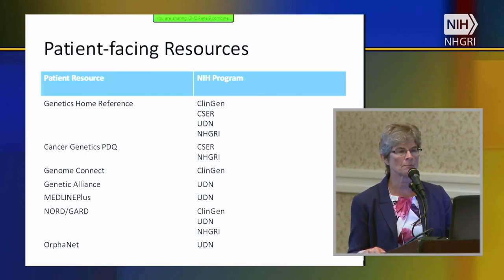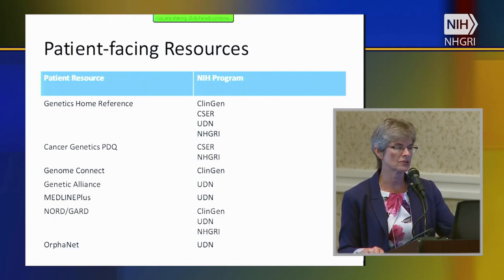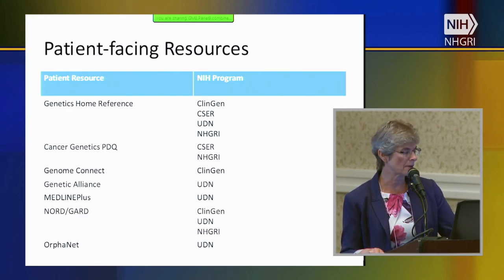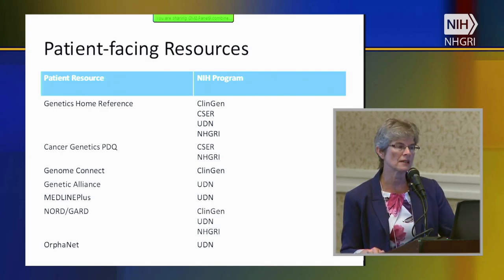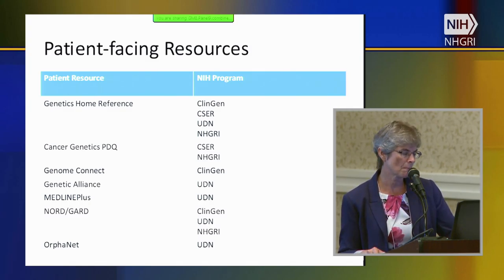But some of the top items that are referenced in terms of patient education or patient resources include, first and foremost, Genetics Home Reference, which has played a large role in providing patient-oriented information. I think many of the oncology folks are well familiar with the Cancer Genetics PDQ out of NCI, and that's been very helpful in providing background information for clinicians as well as for patients.